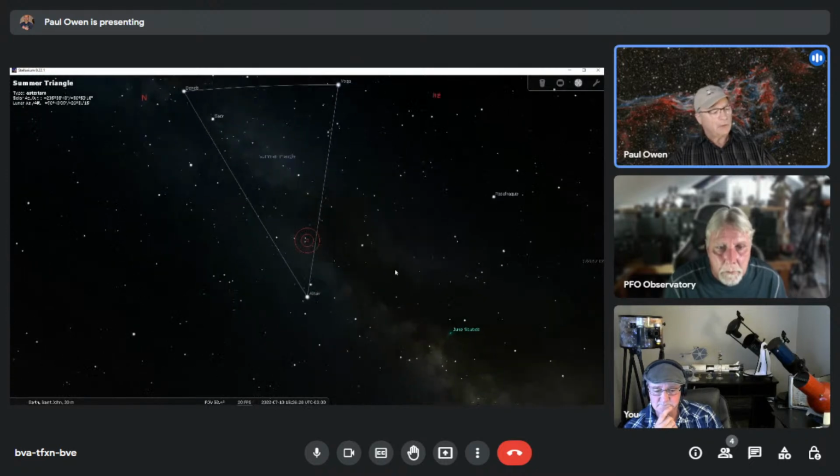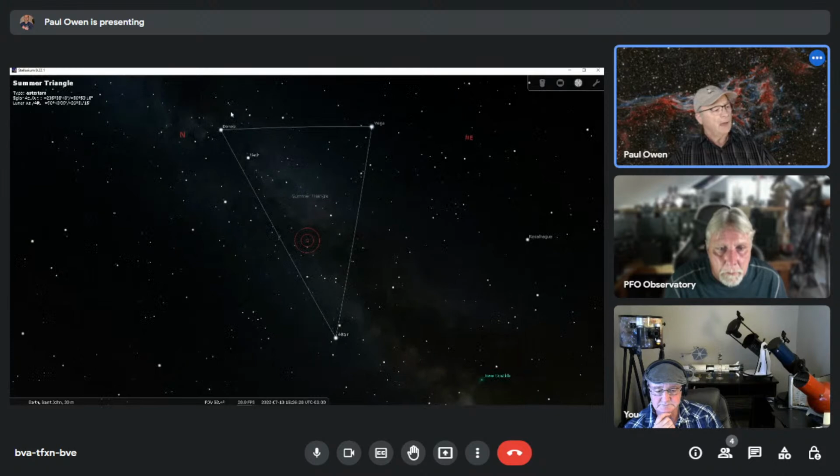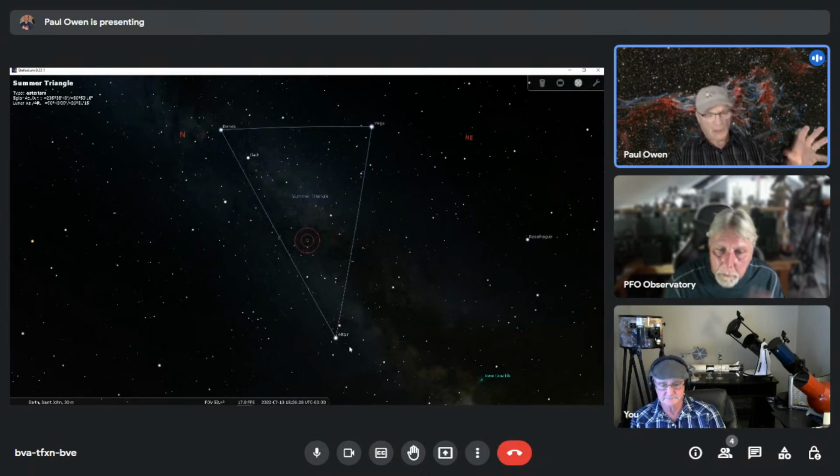So when you're looking at the sky, you're going to find that Milky Way, and then you're going to look for Deneb, Vega, and Altair. Once you see this once, you will never unsee it, because they're the three main stars in that part of the sky. They are the three brightest stars in that part of the sky. So that is the summer triangle.